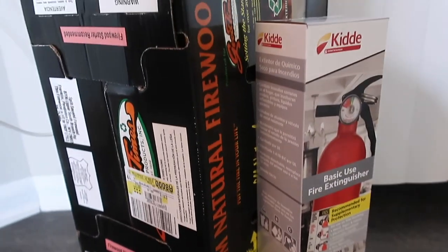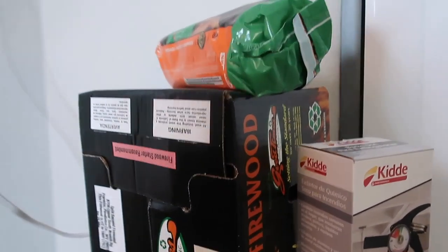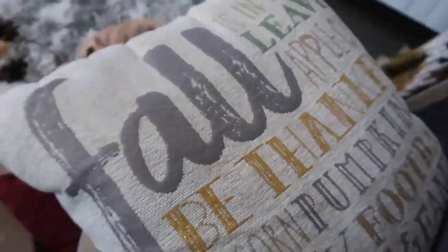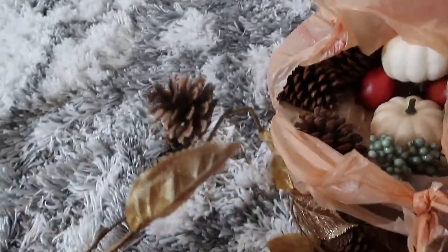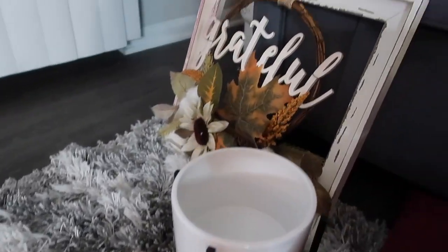And then, guys, I'm so excited. I got firewood finally, and you see I got a fire extinguisher because I'm not playing with these flames. I will not be the one accidentally burning my house down. This is just the stuff that I already had. Just showing you guys once again before we start decorating.